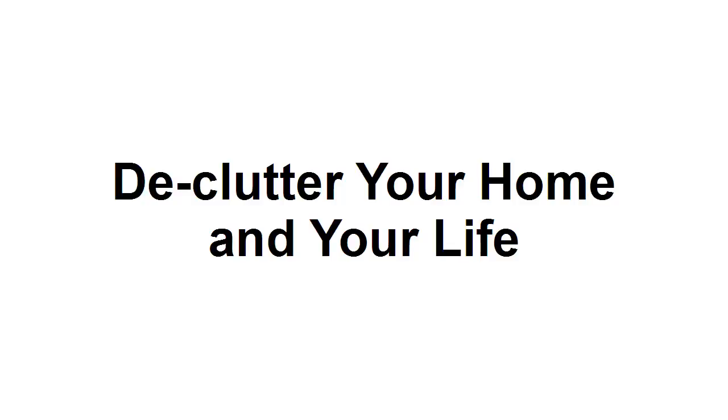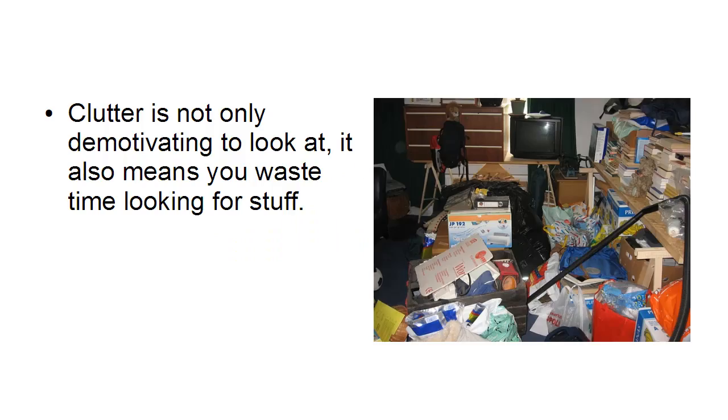In this video, I want to talk about how you can declutter your home and declutter your life. Because clutter is not only demotivating to look at, it also means that you waste time looking for stuff. I mean, take a look at the picture here on the right. I don't know how the owner of all this junk expects to find anything.